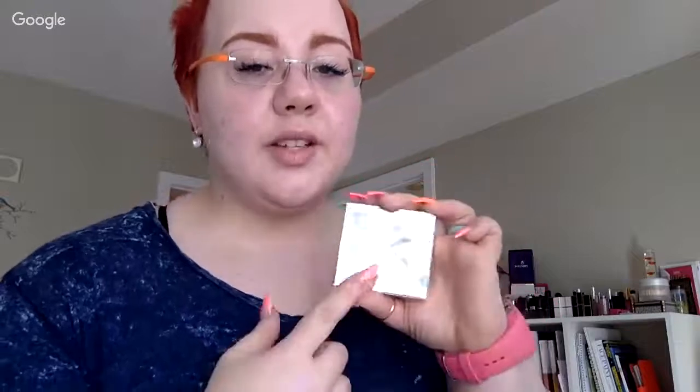Although I want to say that the refills are way cheaper. So if you aren't interested in the packaging and you're okay with just the product, the refill is much more reasonably priced.